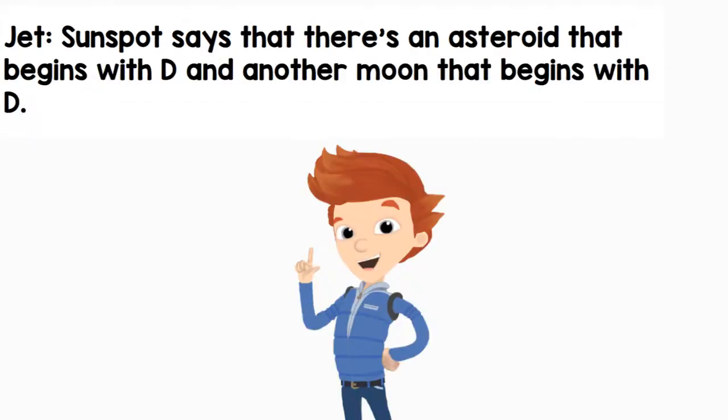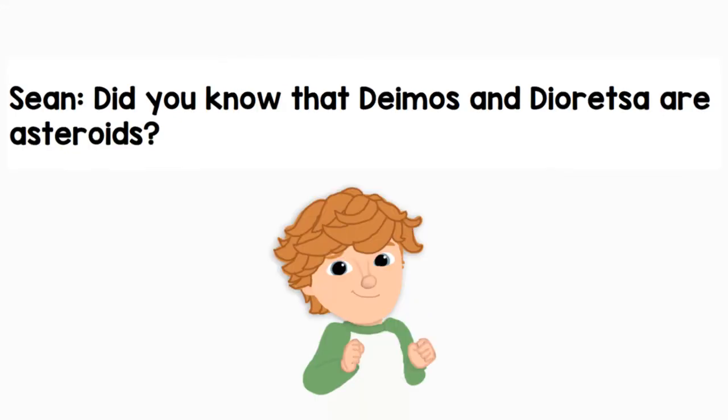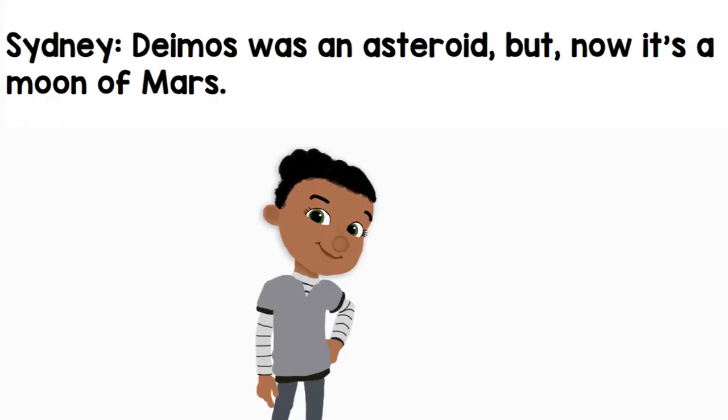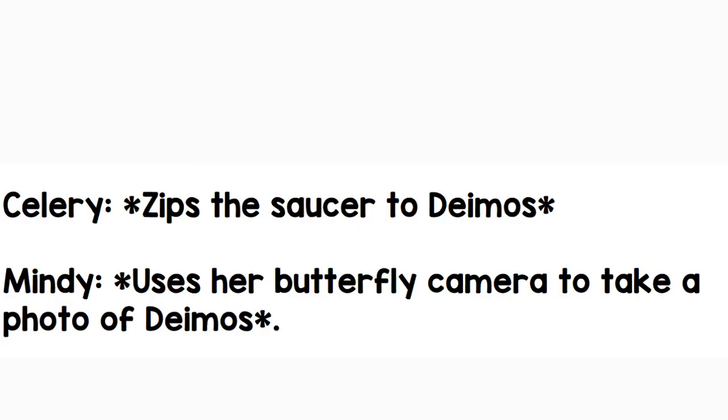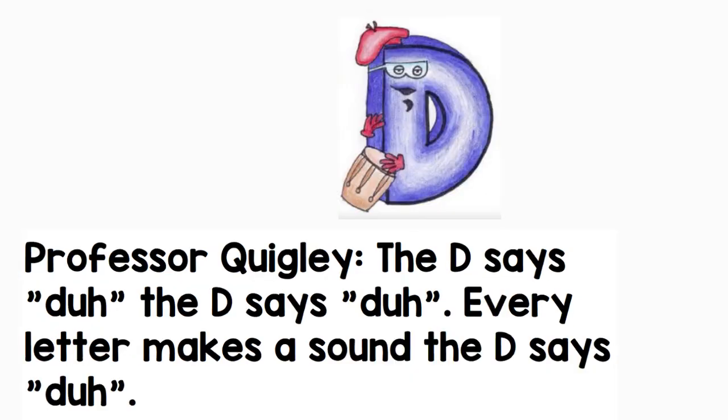Sunspot says that there's an asteroid that begins with D and another moon that begins with D. Did you know that Deimos and Diaretsa are asteroids? Deimos was an asteroid, but now it's a moon of Mars. The D says D. Every letter makes a sound.